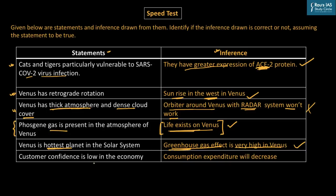Consumer confidence is low in the economy. If this is the statement, then based on this, can you say consumption expenditure will decrease? Consumption expenditure will have a direct correlation with the consumer's confidence, the sentiment regarding the economy. So this is absolutely correct. If the confidence goes down, then the consumption expenditure will also go down.